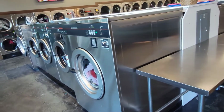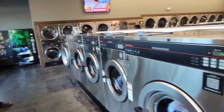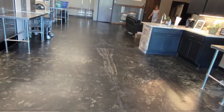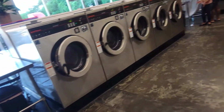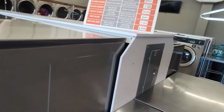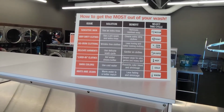I'm going to take a quick view of all the machines they got. Depending on the load size you want to do, they have vending machines in here. As you can see, everybody, the place is very clean. And I guess they have advice for you. If you're going to do laundry, they have little stuff to give you a hand.